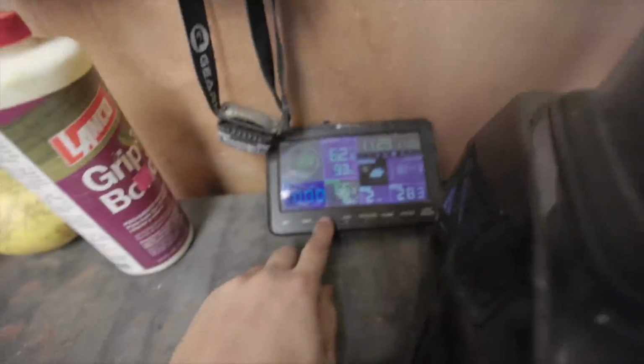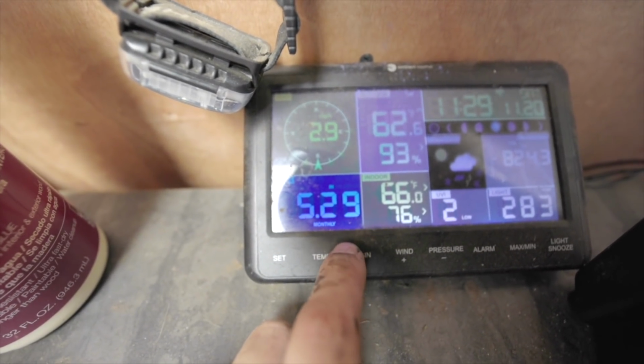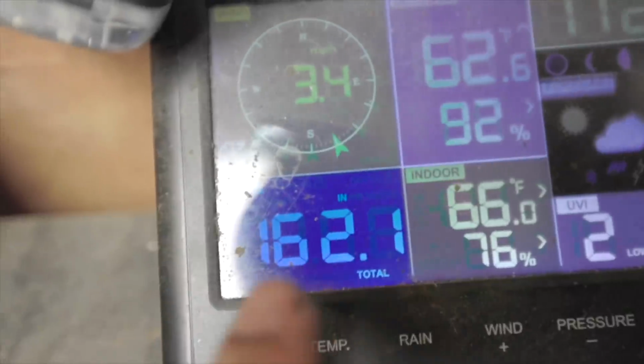And if you think I'm joking about the rain, just look at this. Daily, weekly, not that much. Monthly, okay, 5 inches is pretty good. Yearly, 162 inches of rain over the last 12 months. Don't move to Panama, don't move to Boquete unless you like rain.